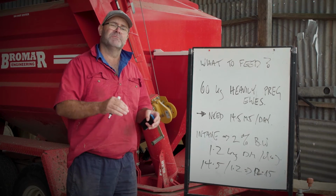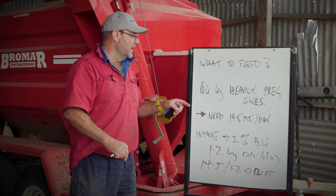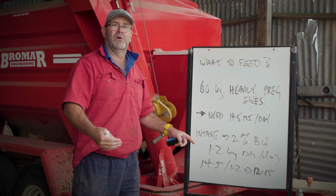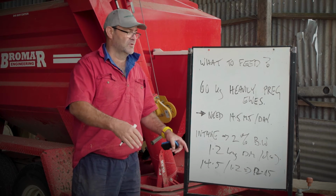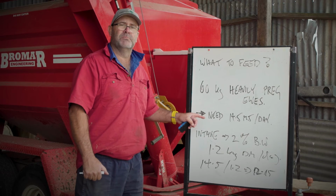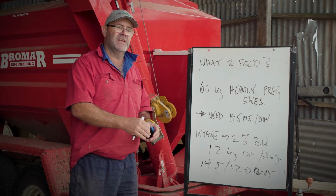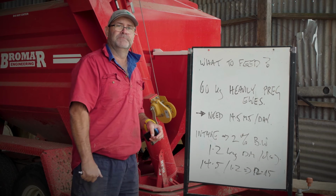Energy density becomes a really important consideration. Can the animal consume enough of a feed to actually meet all of her requirements? Or it could be a weaner, it could be any class of stock, but it is an important concept that we need to be thinking about. Is there enough energy in the feed, and can the animal eat enough of that feed?